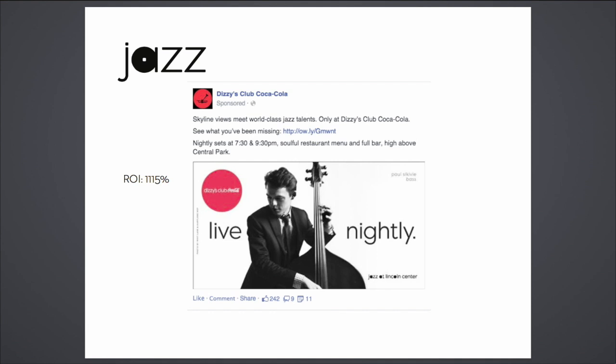Jumping into a few examples from Dizzy's. Skyline views meet world-class jazz talents. Going back to that point I made earlier about enabling your reader to visualize an experience or moment when they're reading what you're saying. I think that's so important. If you can visualize yourself doing something, I think you're more likely to buy it, to participate in it, to engage in it. And my main point here, this call to action, see what you've been missing. Can you make someone feel like they're missing out if they don't participate in what you have to offer?